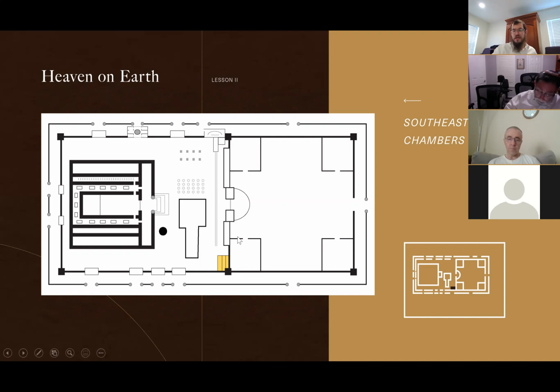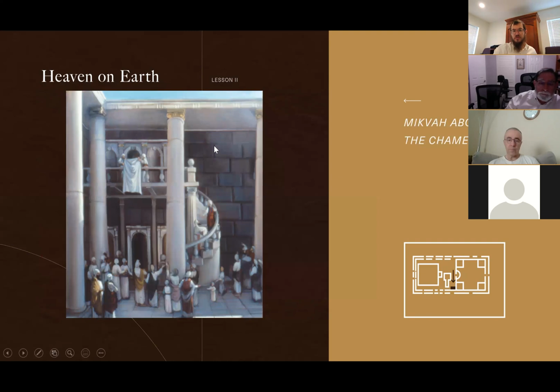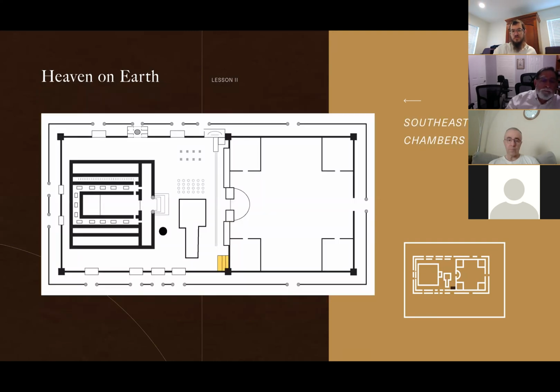So over here, we have the southeast corner chambers. So this is the south and this is the east. So we have over here 3 pretty small chambers, and here you have a very different angle of what we're looking at. So this tells you kind of the angle that you're looking at it from. So you're seeing over the altar and into the southeast corner where there are these 3 chambers. So what's inside these 3 chambers?